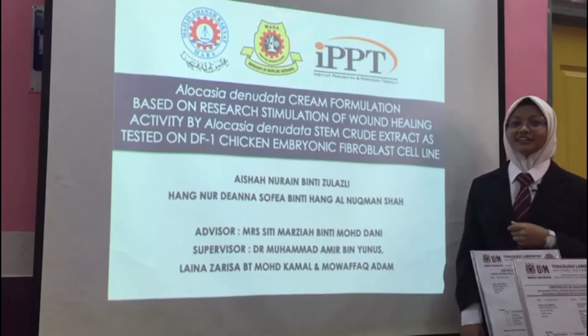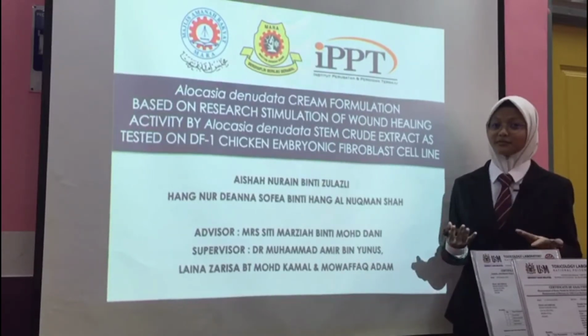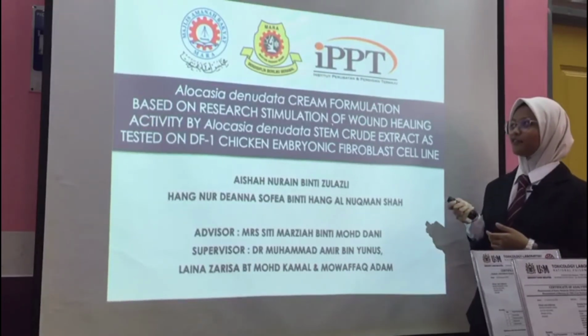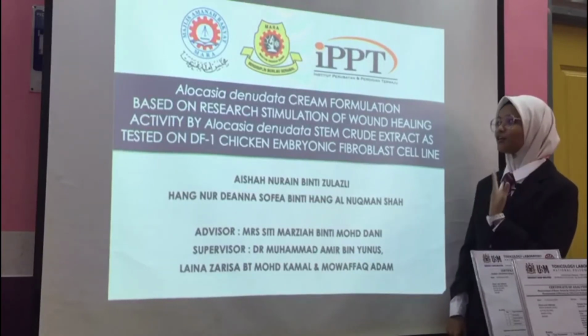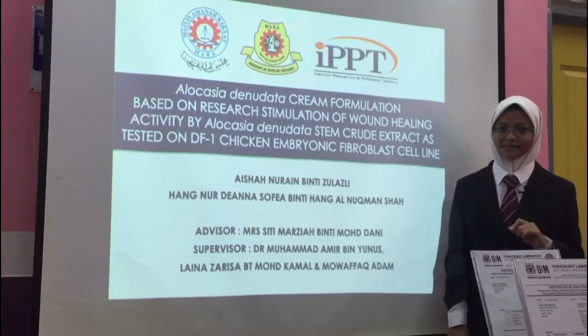But anyway, first of all, have you ever had a wound such as cuts or scratches that takes quite a long time to heal? Well, this is what our project is about, entitled Alocasia denudata Cream Formulation, based on our research, which is stimulation of wound healing activity of Alocasia denudata tested on DF1 chicken fibroblast cell.